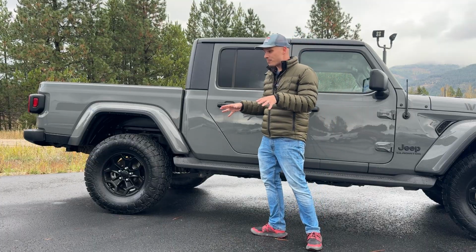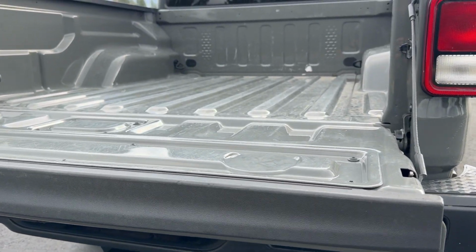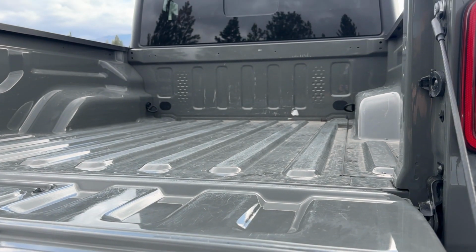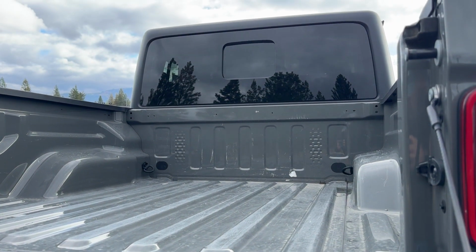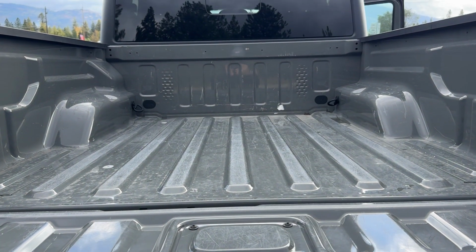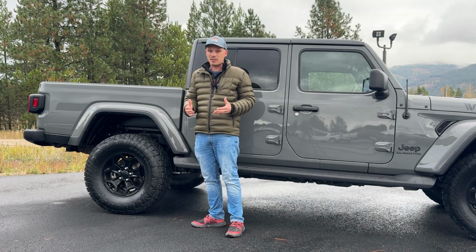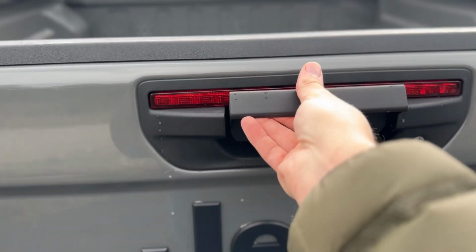Now, moving farther back, let's talk about this pickup truck bed. So this is actually a 5-foot bed. While it may sound small, honestly it is still extremely usable for a mid-sized truck like this. And Jeep says that it fits most dirt bikes and motorcycles. So if you are looking to put something like an ATV in the back, it probably will fit.